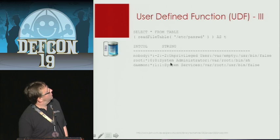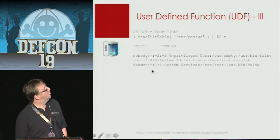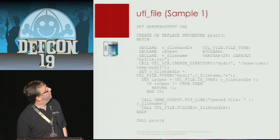And the usage itself is quite simple. You say select star from table, and then you specify the function, and you see the result from the file in your statement. So it's really easy to use.